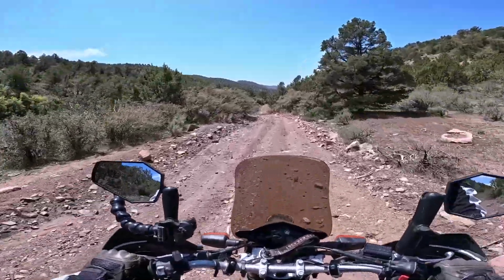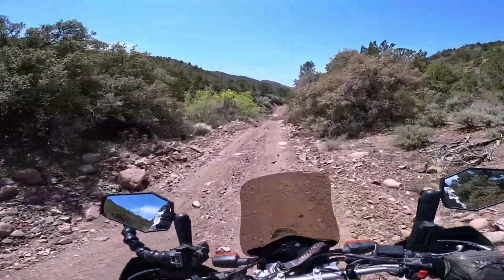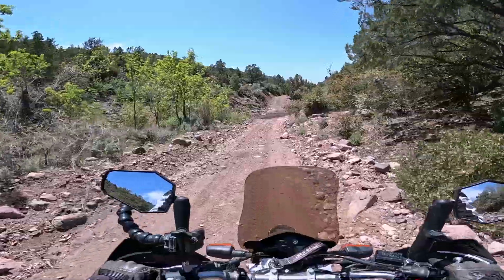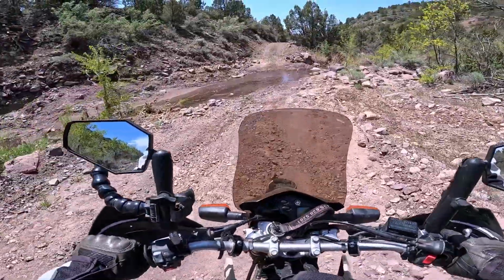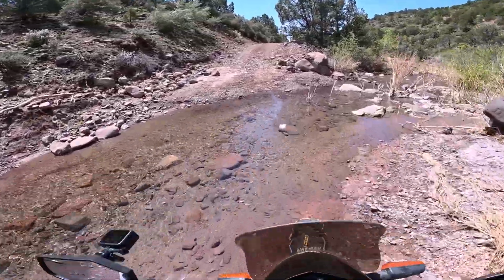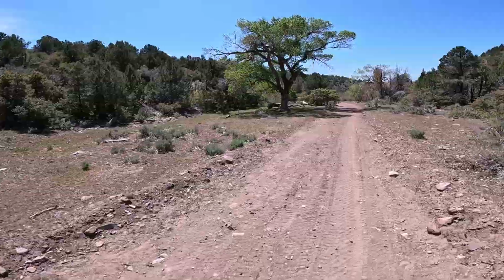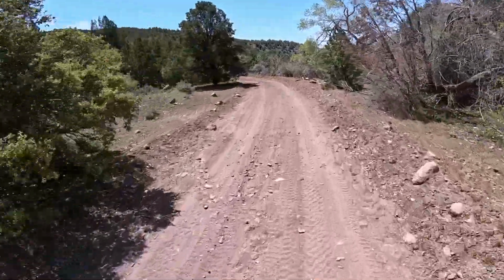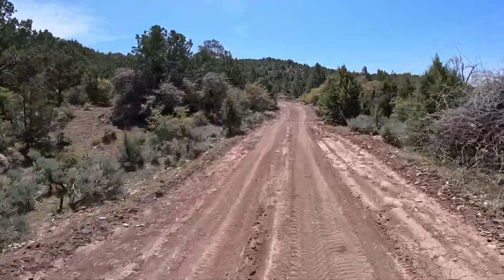Yeah, this road looks like it's going through all types of contour lines. So I don't know what to expect. Man, that looks kind of deep right there, doesn't it? Wow, that's a nice spot to camp. Big old cottonwood tree. Wow. Seen some beautiful places to camp back here. Oh, here we go. We're going up.